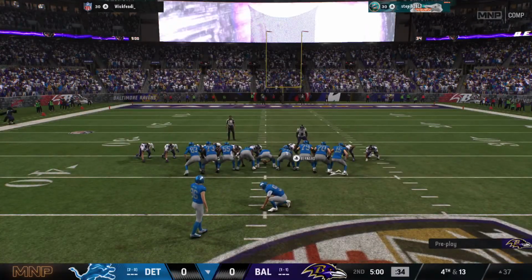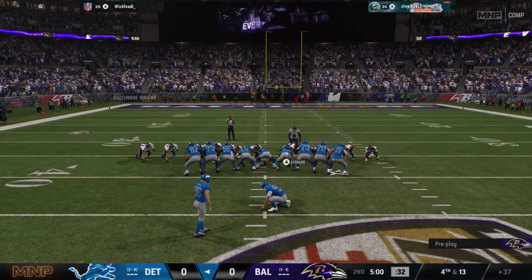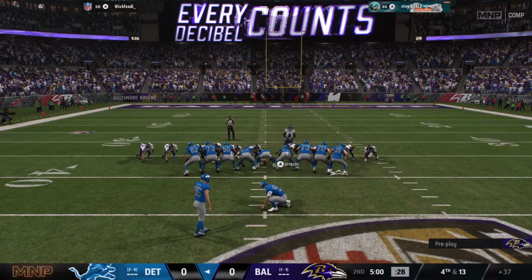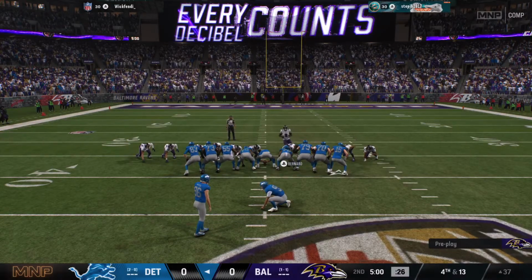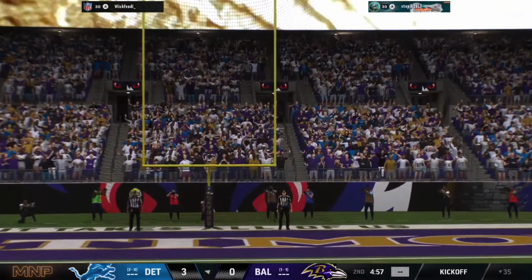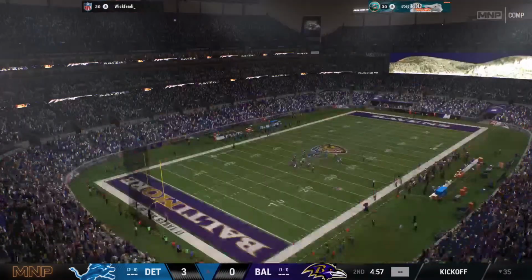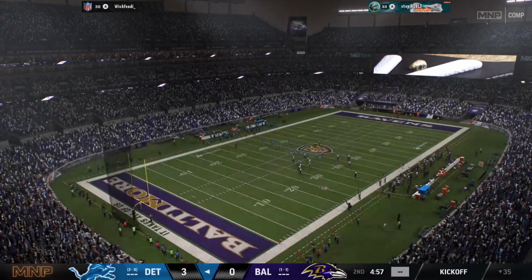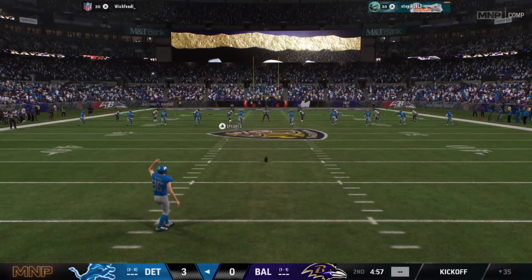Back and beginning the second quarter. Lions in possession. On a chance to take the lead here as they line up for the field goal. And this kick is good. He needed to get all of it there, and he did. And they are able to get their first 3 points of this game.